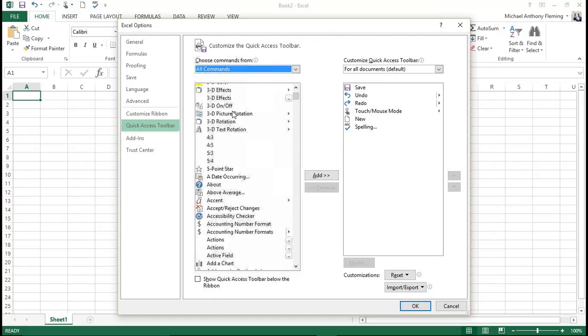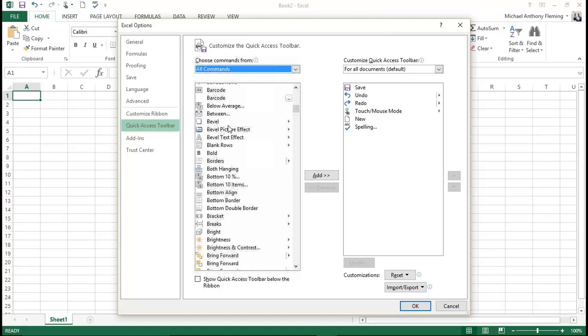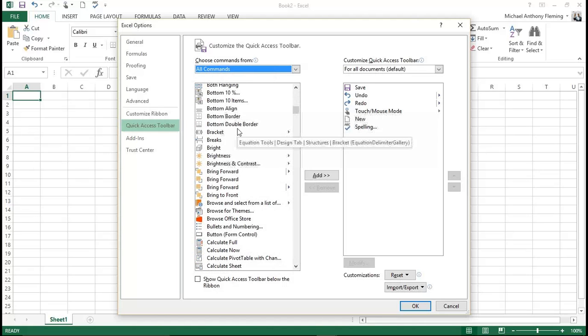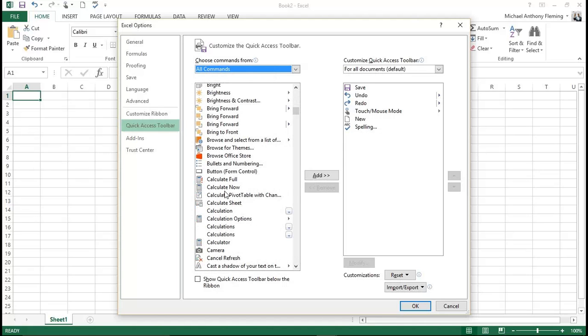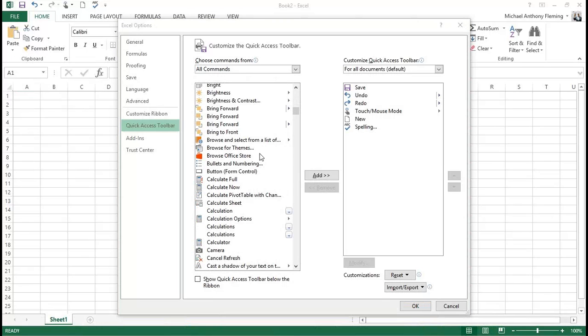There are all these different little shortcut keys and things that you can use to do things in Excel. What you do is select one and hit Add, and it transfers it to this section over here. Next thing you know, you'll see it pop up over here so you can use it. I've got the ones I primarily use up here.